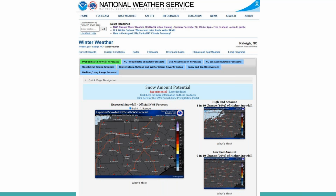That map is entirely computer generated. There is no human input into creating that map. It's taking a look at a collection of computer models and is trying to figure out what will end up going on, kind of what the most extreme forecast would be.